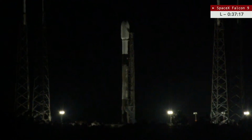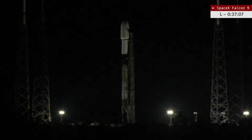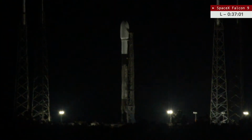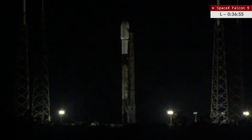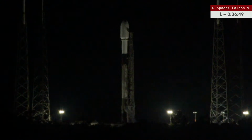and NASA's TEMPO atmospheric chemistry instrument. We're about 2 minutes away from the beginning of propellant loading on the Falcon 9 rocket. That is set to begin at T-minus 35 minutes. And a few minutes ago, we heard the call from SpaceX Launch and Landing Control here at the Cape that all stations reported go for propellant loading and launch. So we're expecting an on-time liftoff tonight of the Falcon 9.